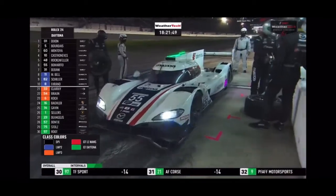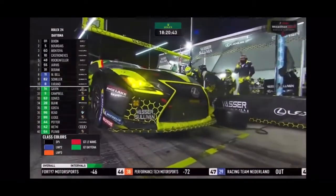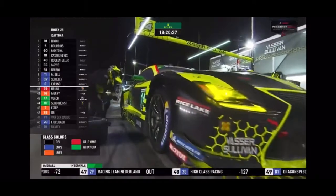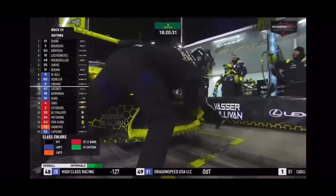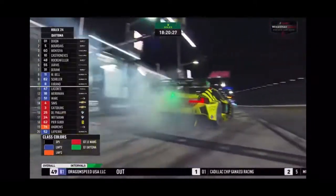Think about how many times the car is accelerating at very low speed. Down the lane, that was the Mazda, Jonathan Bomarito getting out of that car, and Oliver Jarvis getting back in. So that's all 3 of the Mazda drivers who have now rotated through the car, not necessarily rotating in the car, thankfully, but it was fuel and tires for Mr. Jarvis as he heads back out onto the course and also into the pit lane.